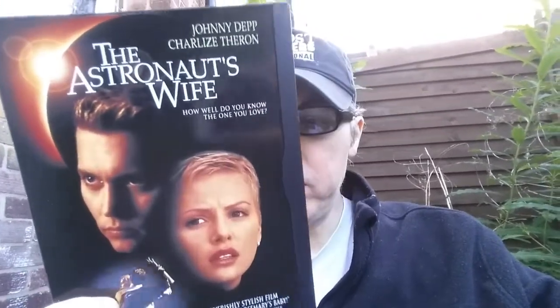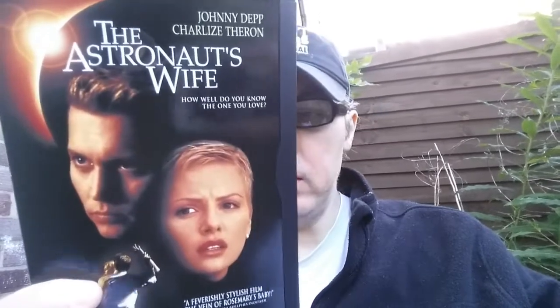It hasn't got any artwork, in fact. It's just got the disc inside of a case with pictures of Johnny Depp on the front cover. Nothing to do with this film. It doesn't have the cover for this film on the set, you see. So I really like this cover, actually. It's much better than the UK DVD release of this film, in my opinion. The cover, that is. And I'll just show you the back of this one.